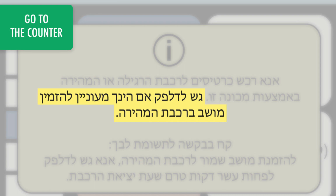The notice says that you should go to the counter if you would like to reserve a seat on an express train.